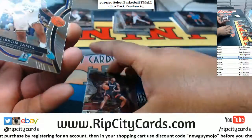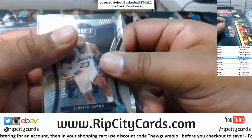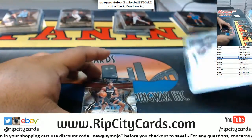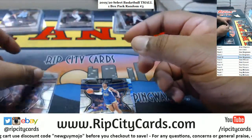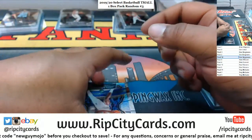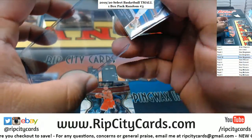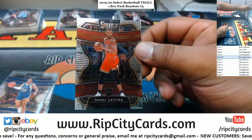Ooh, a LeBron. And it's a premier level, which is tier 2. It's a base, which is unfortunate. If that was a gold or red wave, that would have been really nice. Akpala, Heat rookie. Jordan Poole, Warriors rookie. A Dumbuya, Pistons silver, which is not bad. And a Gafford, rookie for the Bulls.